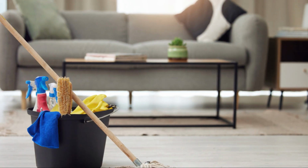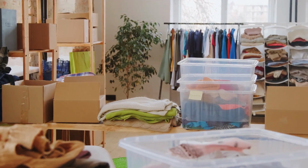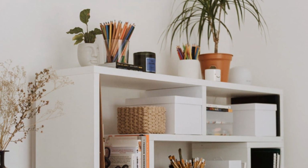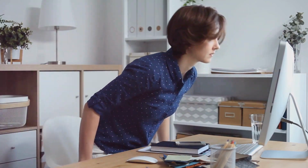Welcome to Organizing Bliss. Did you know the average person spends 2.5 days per year looking for lost items? Imagine what you could do with that extra time if everything had its place. In this video, we'll share 24 inspiring organizing hacks to transform your home.